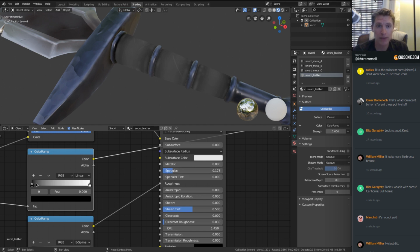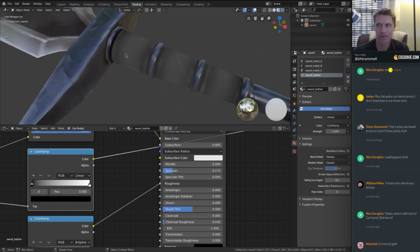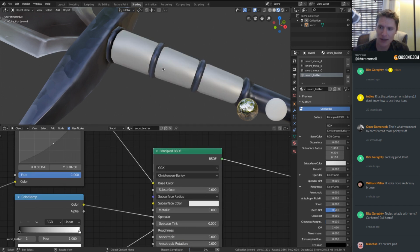All right, so we want the majority of it to be dark, but thinking about where it would be most reflective, it's going to be most reflective in the middle, right? Because towards the edges and where it connects in the crevice, that's where dirt and grime is going to gather, that kind of thing. So we can drag, let's see. But what we have is going to work pretty well. So we might be able to just plug in that to our specular value, see what that looks like by itself.